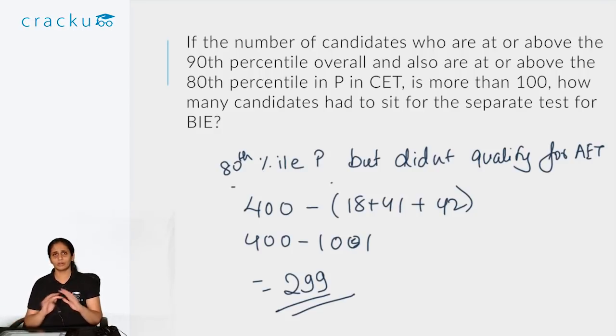Pretty simple question on Venn diagrams. You should have been able to solve this. This did not require a whole lot of logic as such. It just required perseverance. So this is something that was easily solvable if you guys didn't give up. So now let's take a look at the next question from the slot.